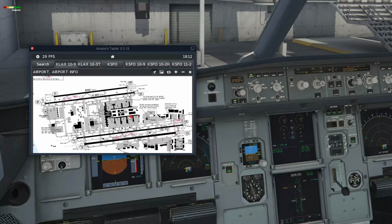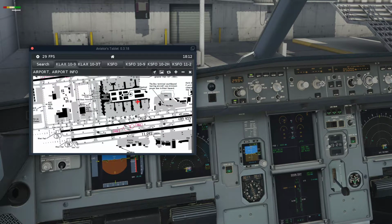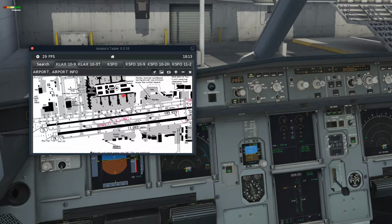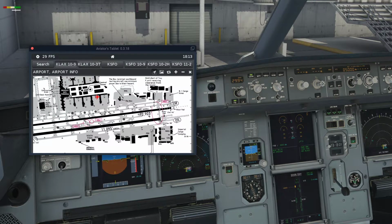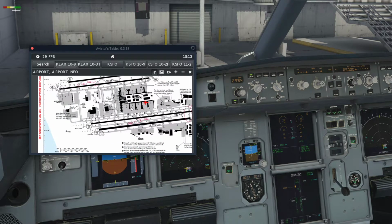Taxiing out of Los Angeles, we're pushing off of gate 71 Alpha, and we'll push at our discretion. We'll contact ground short of Charlie 7, and probably we'll get Charlie Bravo 1 to 25 right. That's my guess. It might take us up to the north side and 24 left, so that's something we'll be aware of. 250 knots out of here.